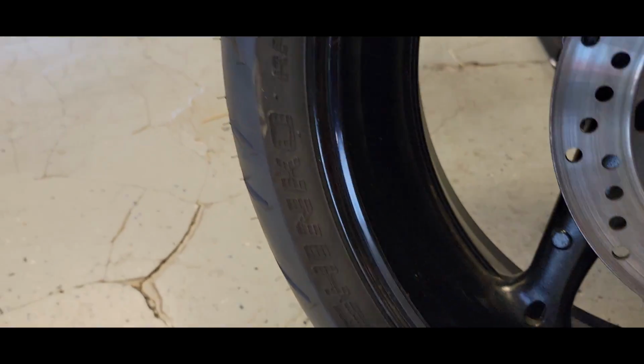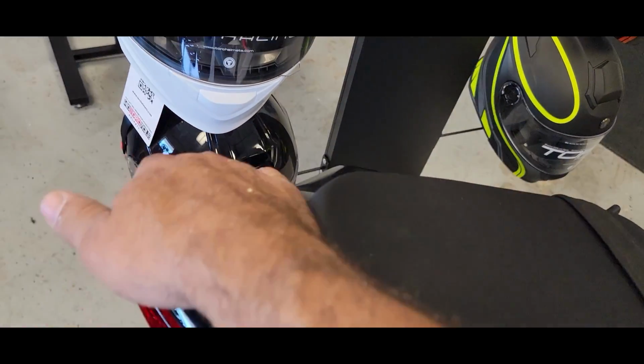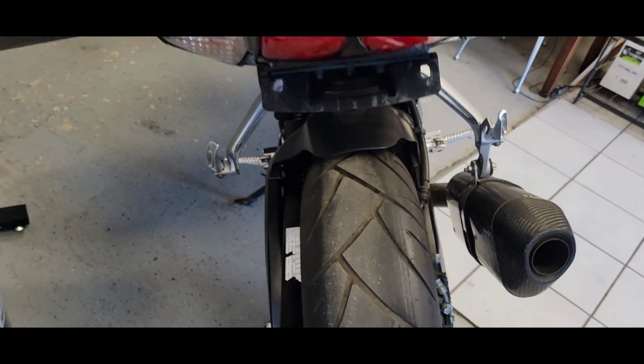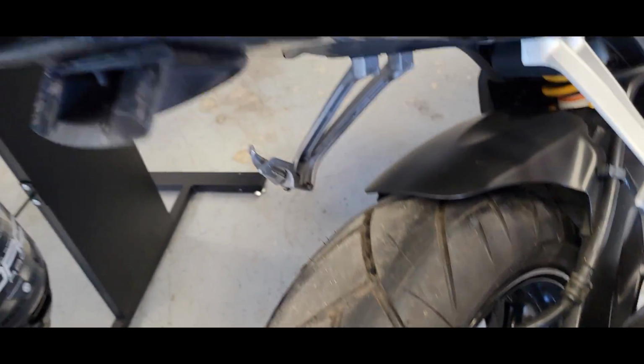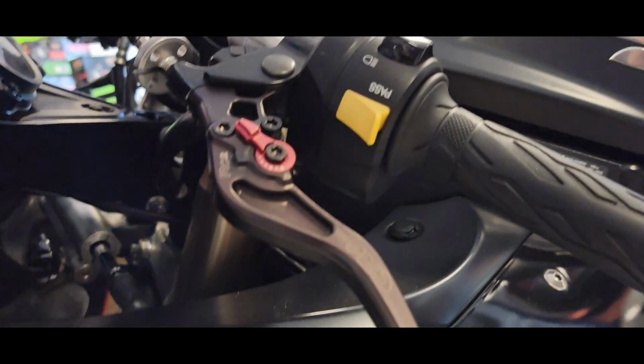So not a whole lot going on as far as blemishes. There's some little ones, but nothing too terrible. This has a little bit of a matte finish right here with the gloss. The rear pad. A lot of meat on the tires. It's got the CRG levers, and they are fully adjustable.